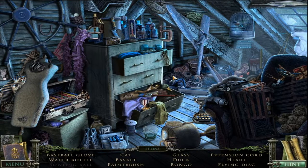Do you see the baseball glove? Cause I don't. I need to get my glasses checked. I don't even wear glasses, but you know. Seriously, what? Oh, is this the extension? Yeah. Okay, flying disc. When you say flying disc, do you mean a UFO? Because what else would you mean? Oh, there's a duck. Okay, bongo, bongo.